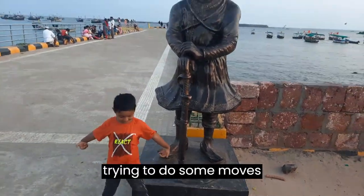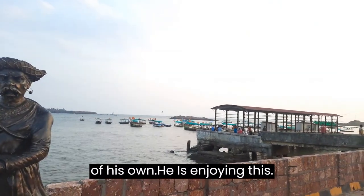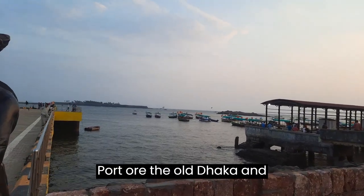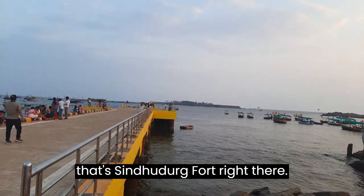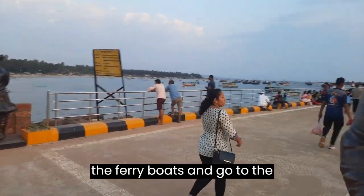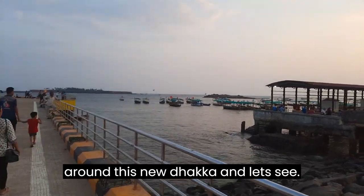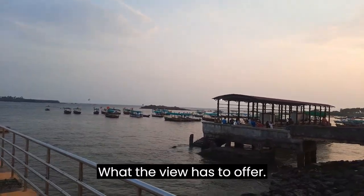Ashvik is trying to do some moves of his own. He's enjoying this. Very nice spots. That's the old port or the old Dhakka, and that's the Sindhudurg fort right there. It's into the ocean. You can take the ferry boats and go to the Sindhudurg fort. Let's have a walk around this new Dhakka and let's see what the view has to offer.